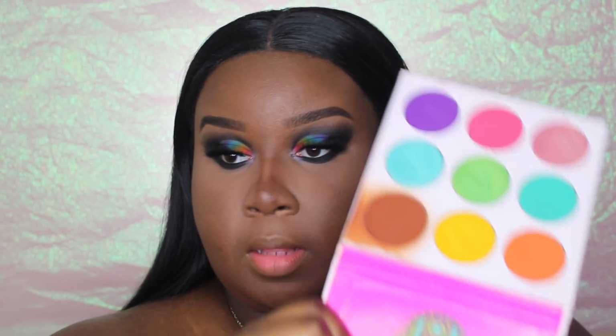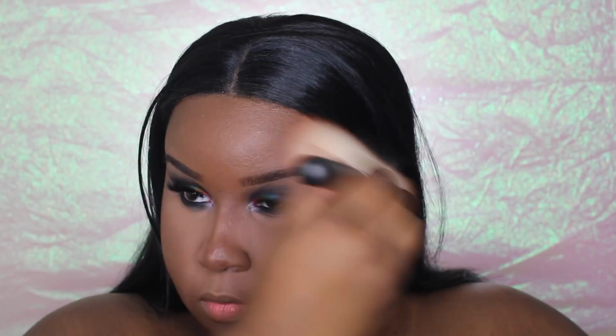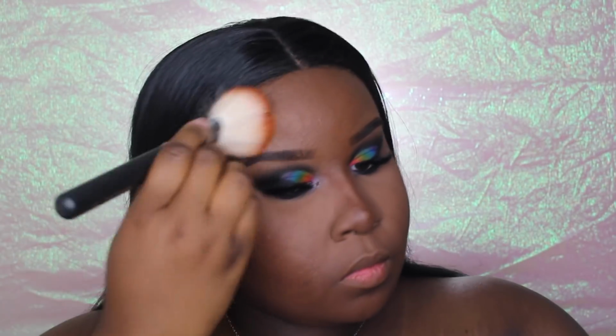Now I'm just going to go ahead and bronze my skin up with my Juvia's Place Zulu palette. And I'm going to take this brown eyeshadow like I always do. I'm just going to go to town here. Okay, for highlighter today, I'm going to be using this Urban Decay Disco Queen highlighter. It doesn't have a shade name, it's just called Disco Queen. And Rocio had like a purpley reflected highlighter in her makeup for this look, so we're going to do that today.